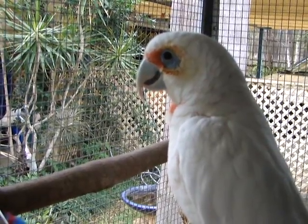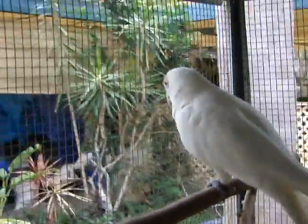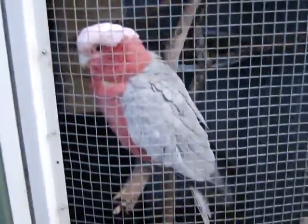There's a visitor over there for Gimpy's cage. Okay. Okay, let's go out. Let's go. Oh, my back. Let's go and have a look. Say hello to... Hello, Ethel. We don't take much.